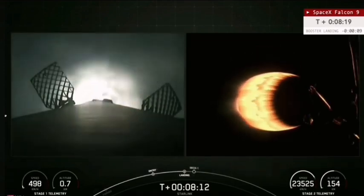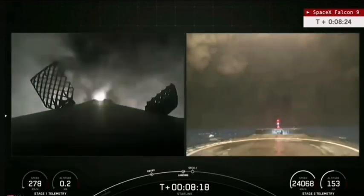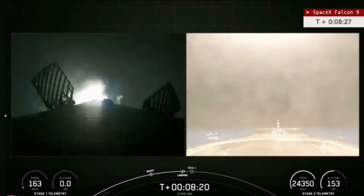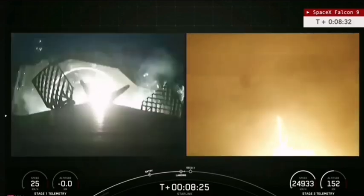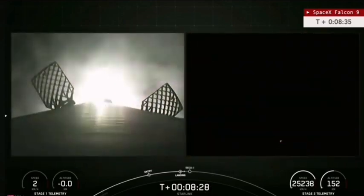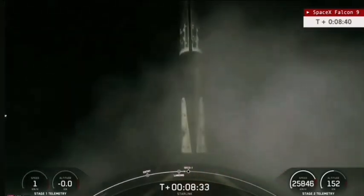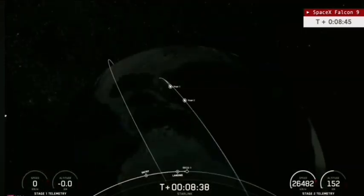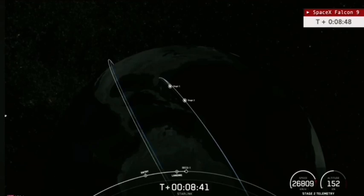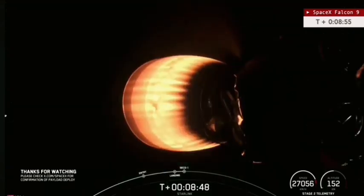Stage 1 landing burn. Landing leg deploy. And you see the drone ship coming into view both on the left and right hand side of your screens. This is booster touching down for a 6th time. Stage 1 landing confirmed. 6 times up, 6 times down for booster tail number 1078 in the SpaceX fleet.